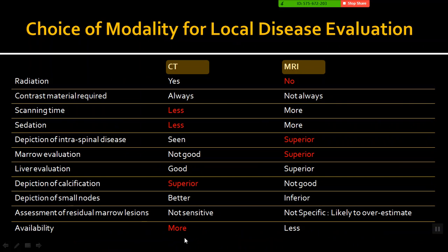So obviously most of the time we do CT because it is more easily available to us for a child and we can do a CT biopsy in the same setting. So you give GA, these children are less than 5 years, you sedate them, you also want to plan the biopsy in the same setting, and it's more widely available in the country.